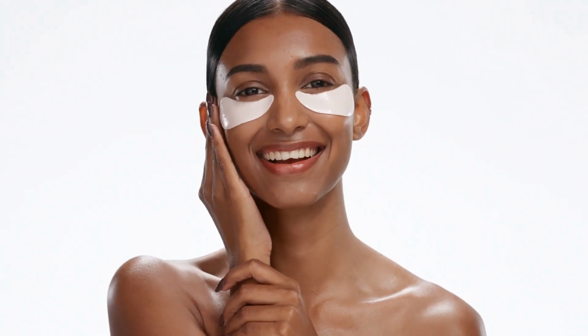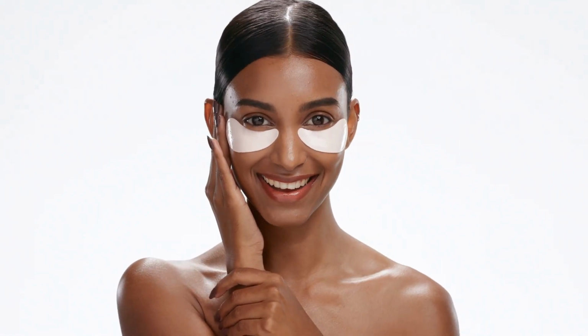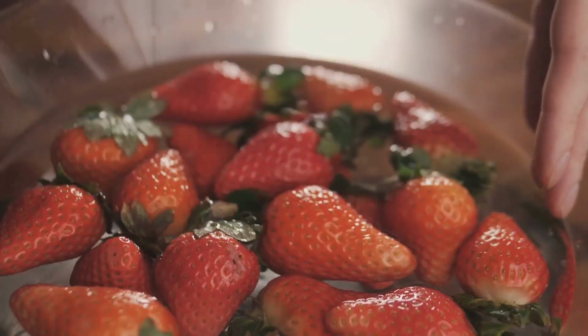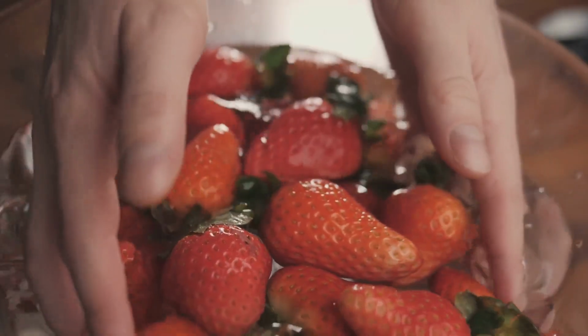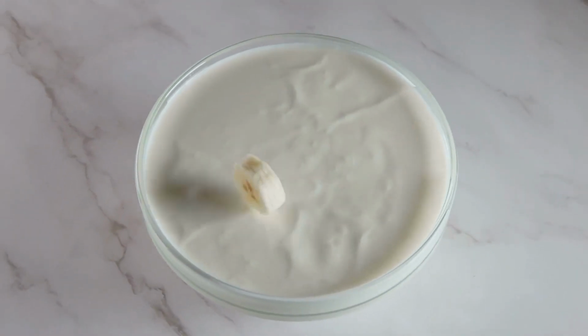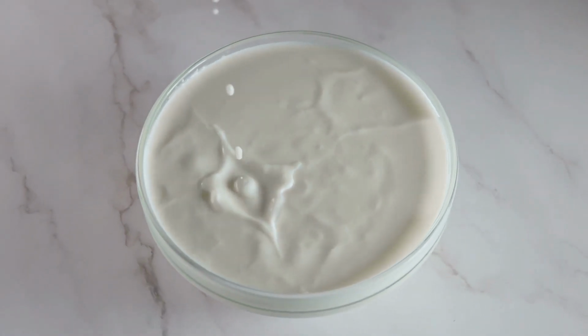Ready for a mask that will brighten, exfoliate, and leave your skin feeling oh so soft? Let's talk about the strawberry and yogurt mask. Strawberries are packed with vitamin C and AHAs, which gently exfoliate dead skin cells. Yogurt is a natural probiotic powerhouse that helps to balance the skin's pH levels.